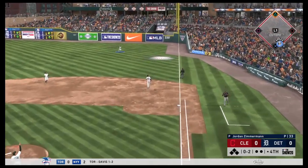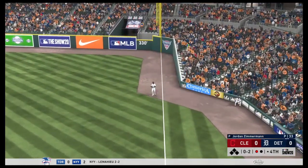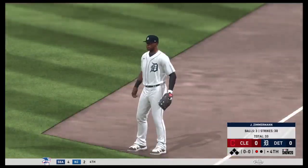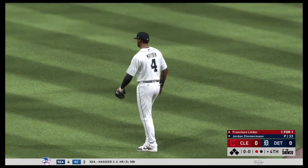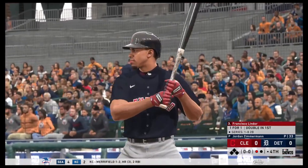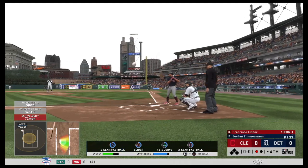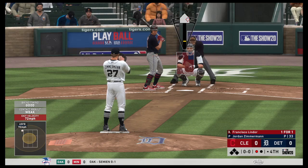Swing and a ball lifted in the air toward the line and right. Chasing after it is Maybin. He makes the catch. A great effort to get there and record the first out of the inning. Now batting, shortstop, Francisco Lindor. And that'll bring in the switch hitting Francisco Lindor. 1 for 1 as he reached base with a double his first time up. And that's been their only hit so far in this one. They've been dealing with some really great pitching in this game.